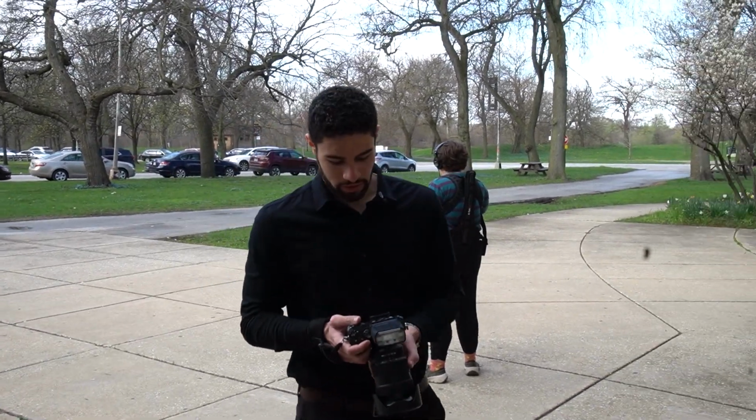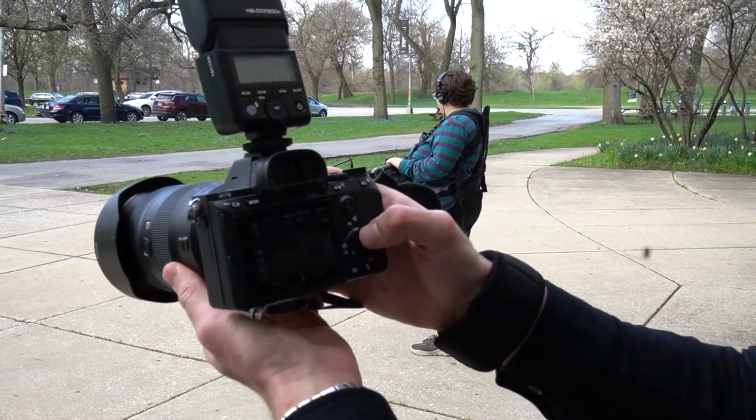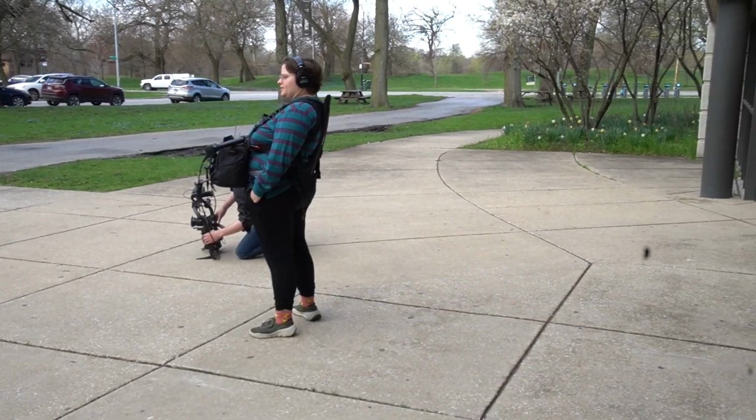So the interesting issue I'm having here is that when I take a photo, it's not popping up in the display window, as you can see. Let's take a photo. It doesn't pop up afterward, and I have to go here. I'm used to it popping up, so if I have time, I'm going to try and figure that out. If not, I've got all my settings ready to go, and we should be good to shoot.